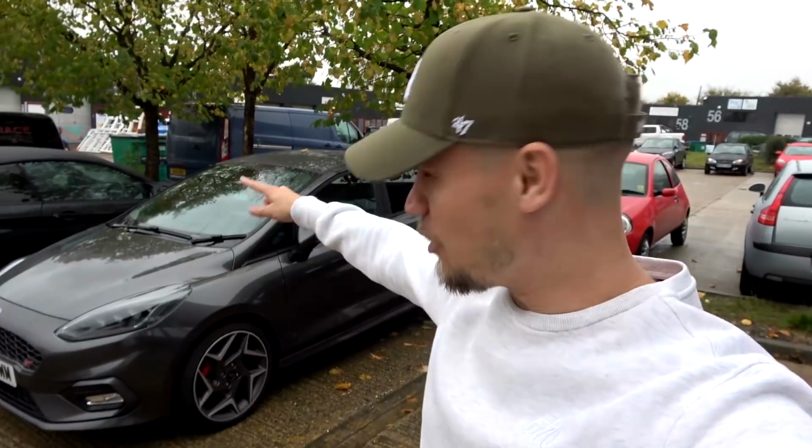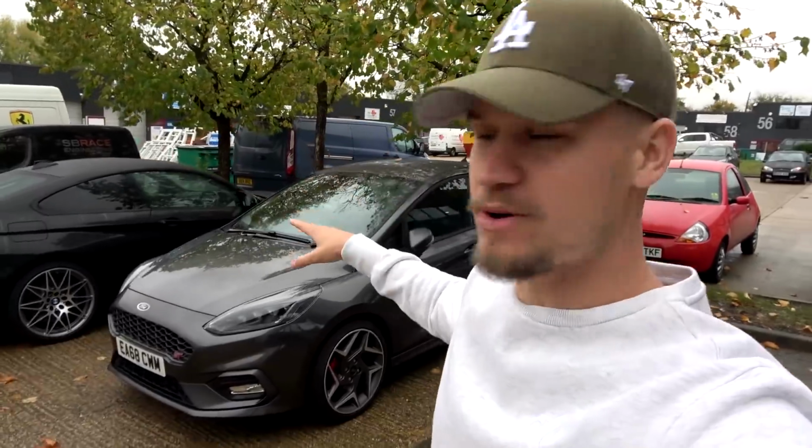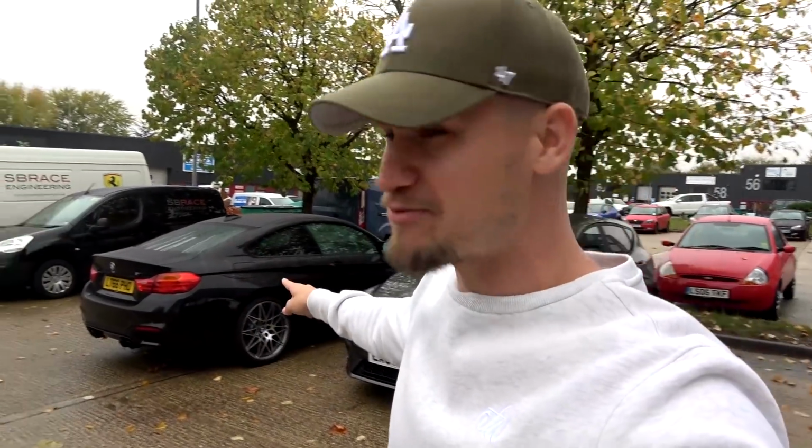There she is in all of her glory in a very special grey metallic paint, which is an optional extra. Now, this Fiesta ST is £25,000 on the road, and I believe M4 competitions are around £65,000, so double the price for one of them. Yes, it's expensive for a Fiesta, but I think that the value is justified.